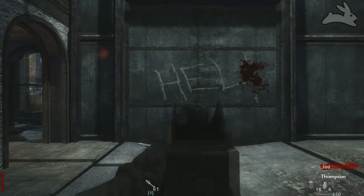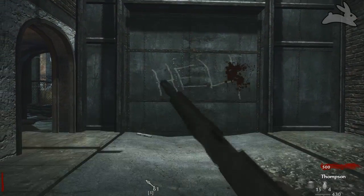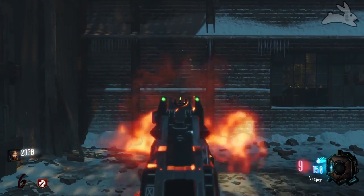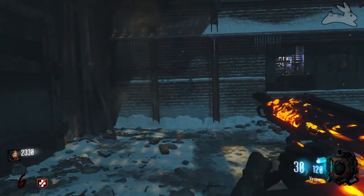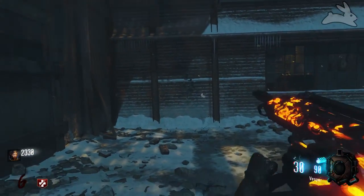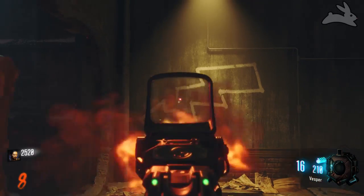Now here's one thing that the Thompson kind of excels at. Well, it doesn't really excel at. It just does better than the Vesper, and that's the recoil. When we compare both these recoils, the Thompson's just goes straight up. That's all it really does. But the Vesper, on the other hand, is kind of random. It's going to go left, it's going to go right. It'll make an L shape, it'll do a circle, it'll do a hexagon. I'm not sure how it does, but it'll do it.